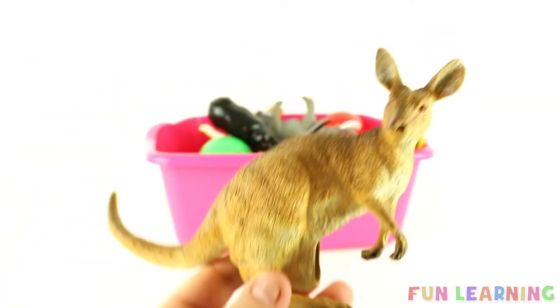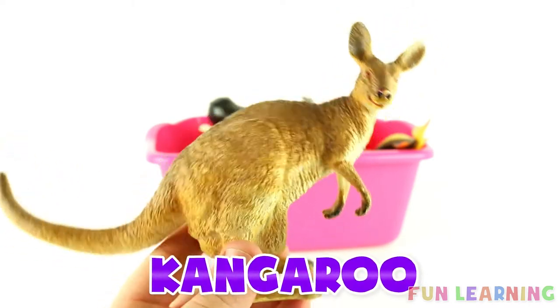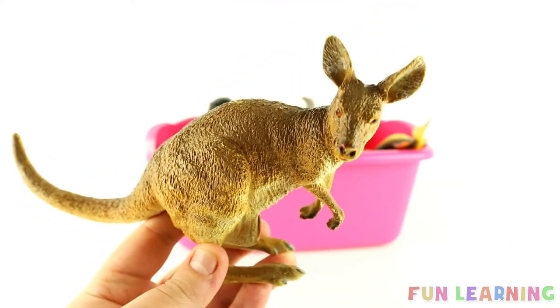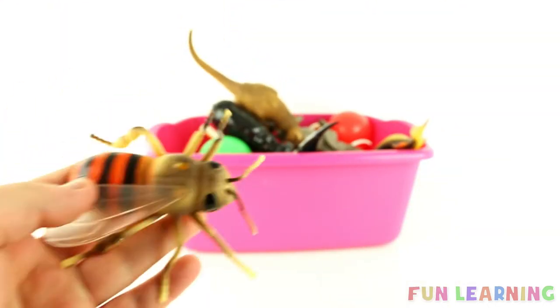Boingy boingy boingy boing. It's a kangaroo. Can you say it too? Kangaroo. Kangaroos keep their young in their pouches when they are pregnant with their babies. A kangaroo. Boing, boing, boing. Yahoo!